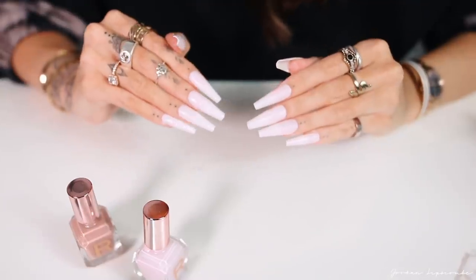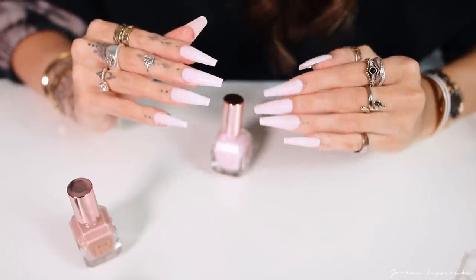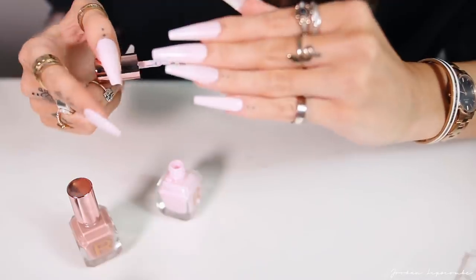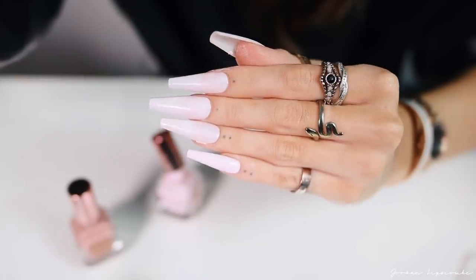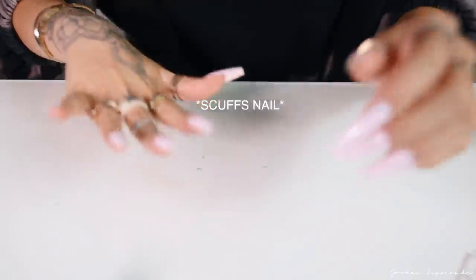This is one coat. You can see it's not completely opaque though, so I'm gonna go in with one more coat just to make sure that it's a solid color. Ooh, that is so much better. Can you see the difference between my pinky and the others? Okay, nail painting is complete. I'm gonna be careful because they're still drying. Oh my god.